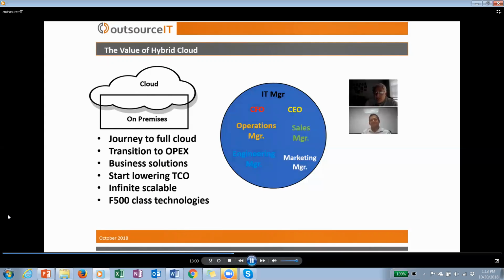I have a little slide here where it says cloud and on-premise. So it could be the light switch, it could be the dimmer switch, okay? Either way, it's a journey. There's a migration to it, right? It's a safe journey. It's a secure journey. And I could go over dozens of values of cloud/hybrid cloud. Sure. The most simple one is to a CFO.